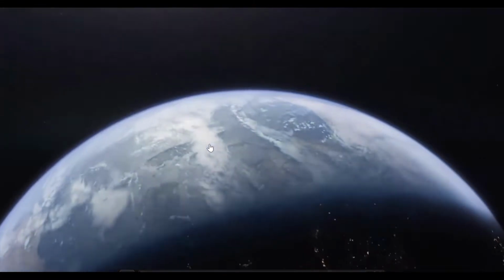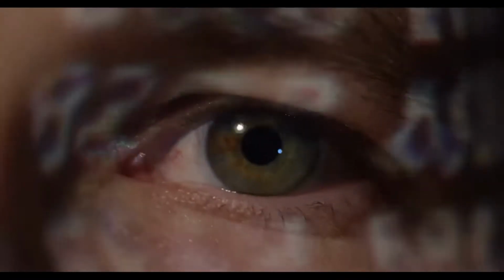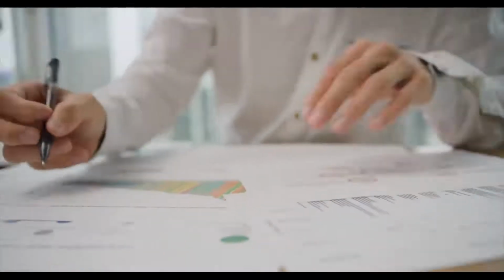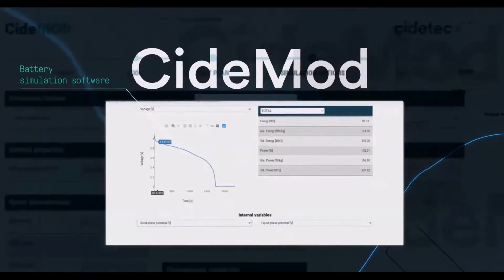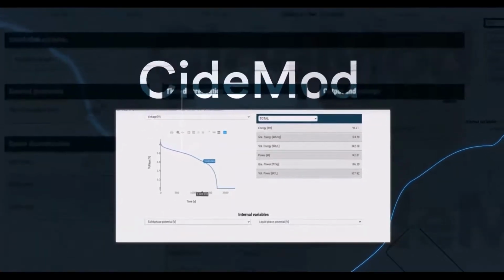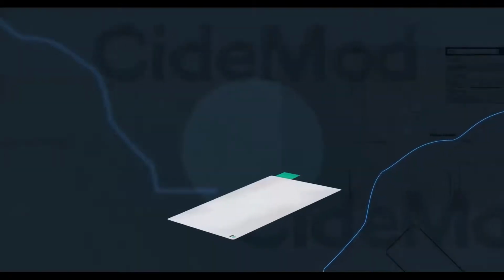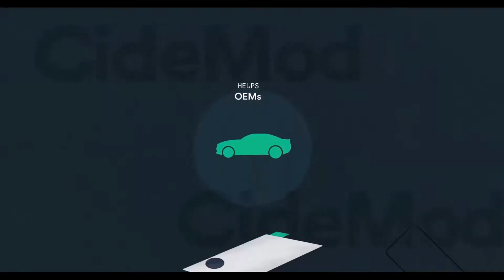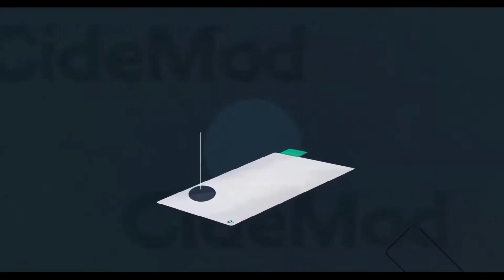In an ever-changing context, where immediacy and swiftness are essential to make progress, we want to introduce the ultimate tool that will help you reduce time to market of new batteries. We present CIDEMOD, a battery simulation software promoted by CIDETEC, a digital solution that responds to the most demanding needs of the energy storage industry. CIDEMOD helps material manufacturers, battery manufacturers, and OEMs alike, speeding up battery development safely and accurately.